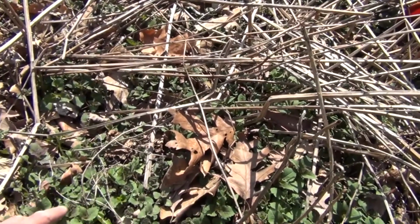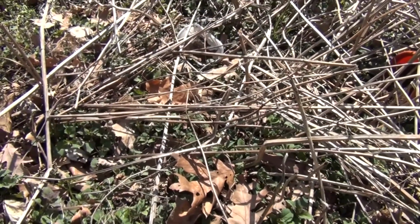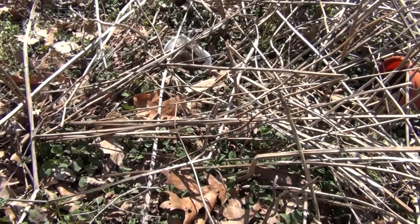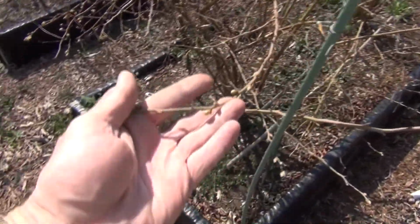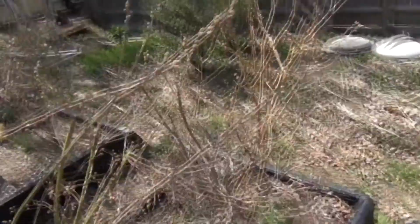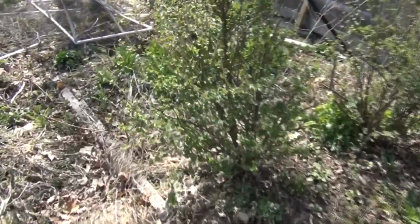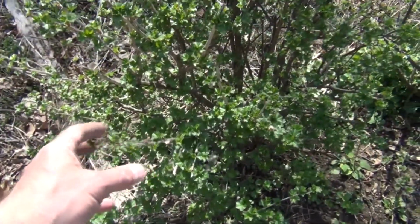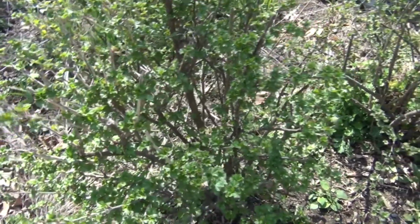I've got a nice patch here of bee balm or Monarda, ready to flower to attract the hummingbirds into the garden. They're always neat to look at. You can see the buds on the blueberries here swelling up. Gooseberries are really ahead of the game. I wonder if it has anything to do with the pruning I gave them last fall.